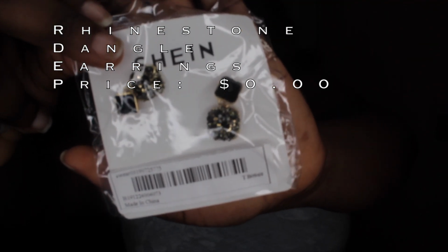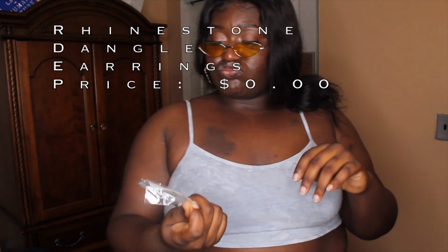They sent me some free earrings, and although they're not my style, I still got them because they're free, so girl, go crazy, right? I think I'm not gonna wear them, but I still like them. All right, I also got this little butterfly chain.